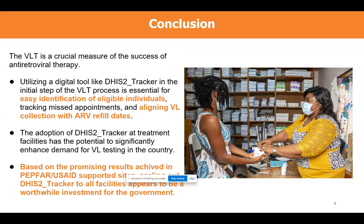Finally, we can say, based on the promising results achieved in PEPFAR USAID supported sites, scaling out this tracker to all facilities appears to be a worthwhile investment for the government.